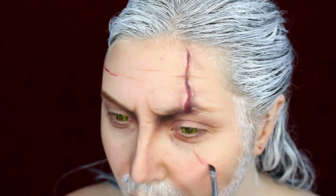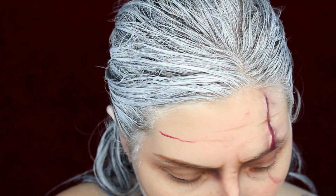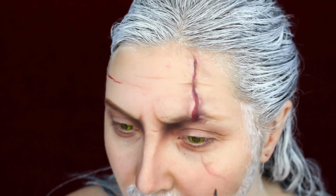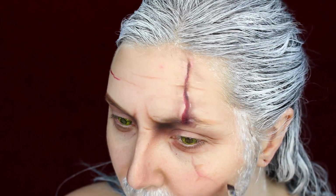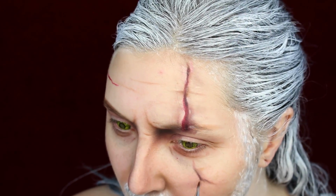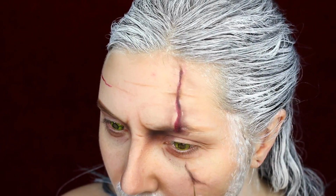Then I'm going to be doing the exact same thing on my scar that's on my cheek, just adding some darker pigment on the actual scar and then using the same brown shades to just kind of blend it into my face and add a little bit of those small indentions because the scar on his face is just as messed up as the scar on his forehead.